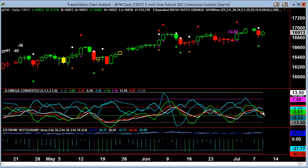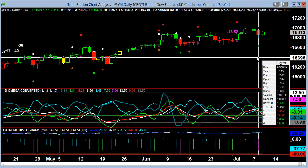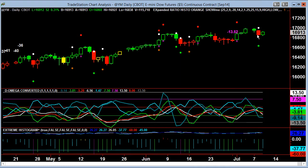That would be the next thing to look for, and/or even a spider where the green moves above cyan would be positive as well. And what was that target for the APOC? Well, just under 17,000, so not too shabby.